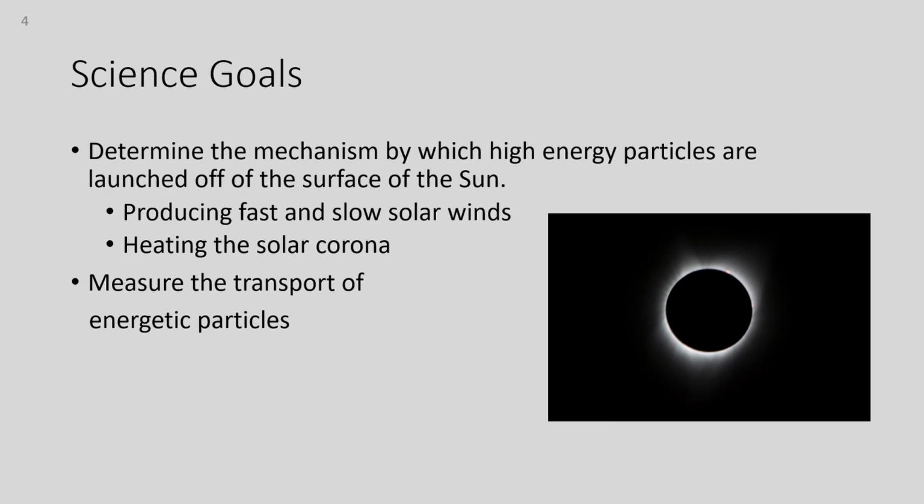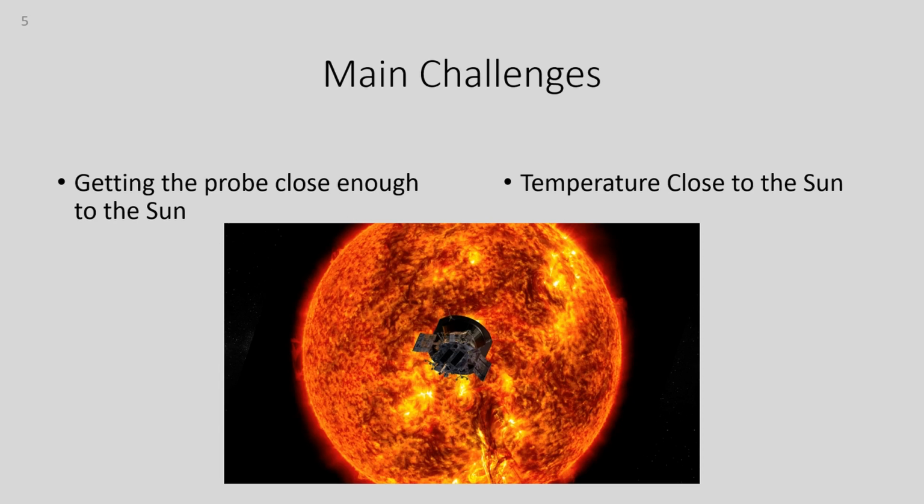So the main challenges with this mission are, first, getting close enough to the Sun, given that we, launching the probe from Earth, have a given orbital energy initially. So then we need to decrease this energy and the speed that we have from this in order to get close enough to the Sun so that we can get the measurements that are desired. And then the second obvious one is the temperature of the Sun. The corona is around 5,500 degrees Celsius, so getting instruments close to that without being fried is a challenging task.